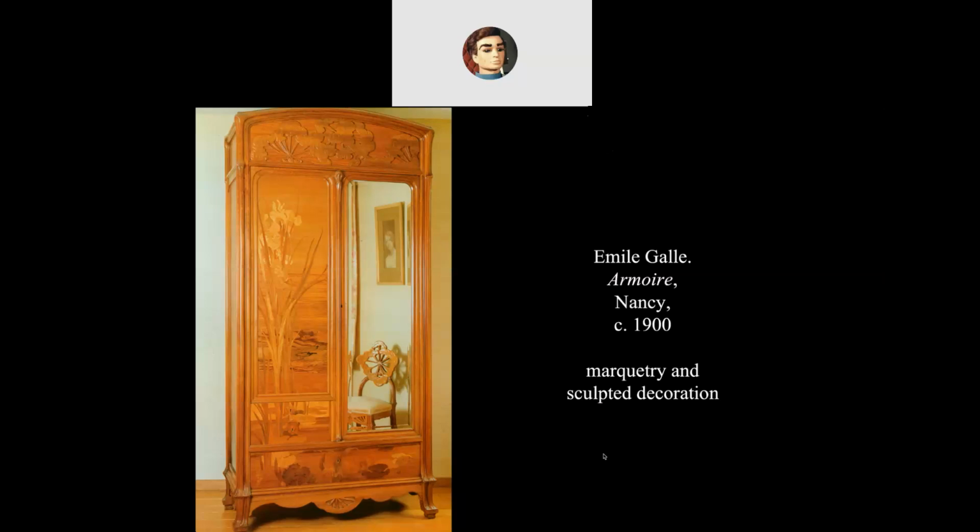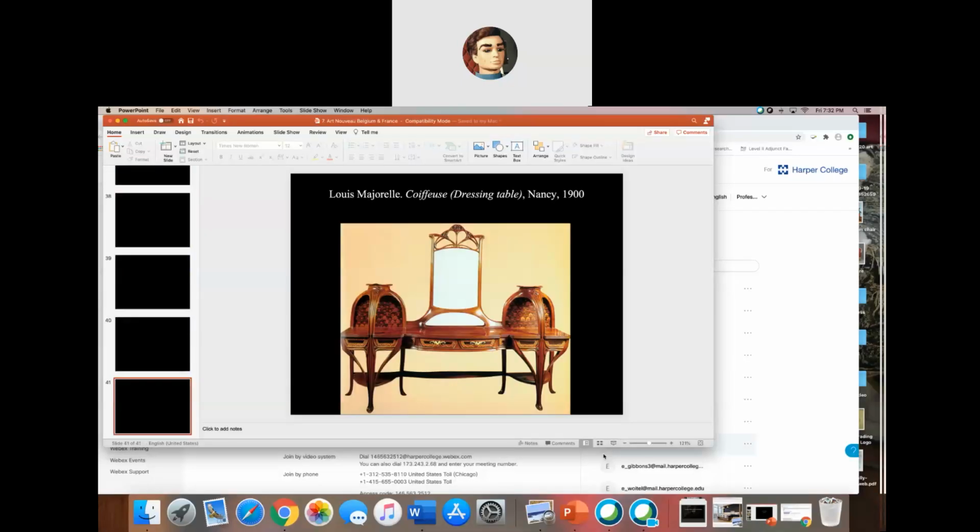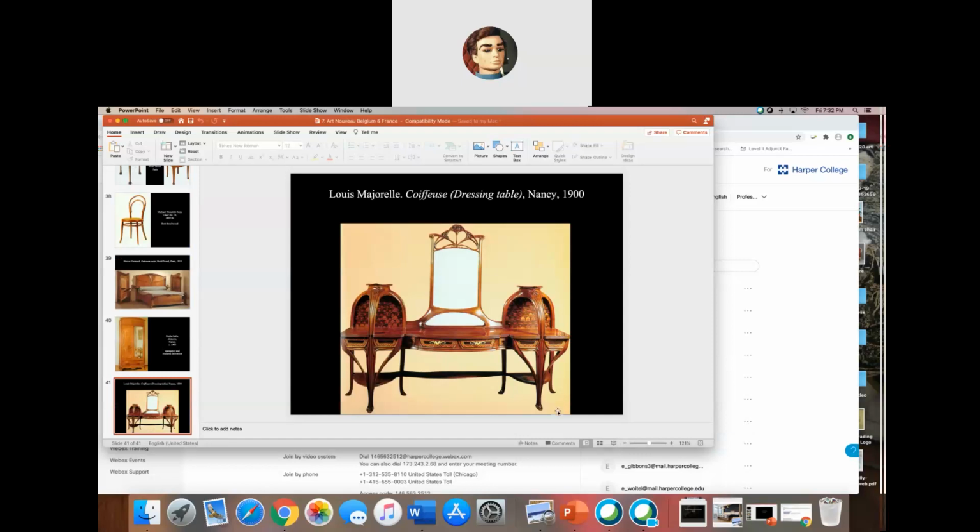I think it's largely just beautiful. This dressing table with those not very useful pieces of that wooden structure that comes down the front. But hey, why not? It's still beautiful. And really, I think it's an achievement in terms of the technique of the woodworking. So that's the French and Belgian Art Nouveau.